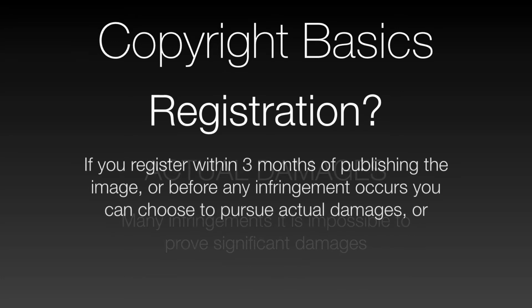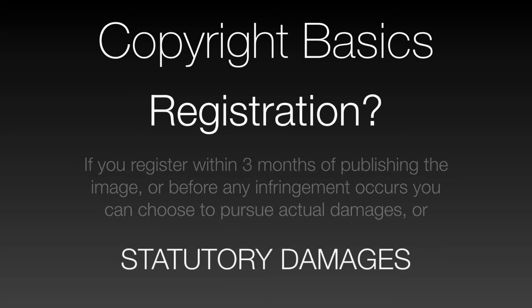So let's talk about the other condition. If you do register within 3 months of publishing the image or before any infringement occurs, you can choose to pursue actual damages. So in case it's something that's obviously a lot of value and you can prove it, you can still pursue actual damages, or you can choose to pursue statutory damages.